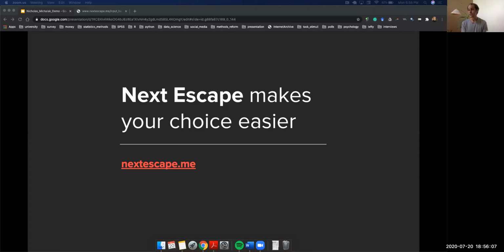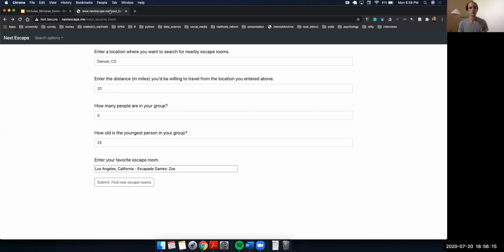Next Escape assumes that you've played an escape room before and you liked it. Now you're looking for a new escape room somewhere in the US. So the web form asks you to enter a location where you're looking for rooms, as well as the number of miles that you'd be willing to travel from that location. It also asks you for the number of people in your group, as well as the age of the youngest person in your group. Importantly, Next Escape asks you to enter your favorite room. Next Escape will use this escape room to base its recommendations.